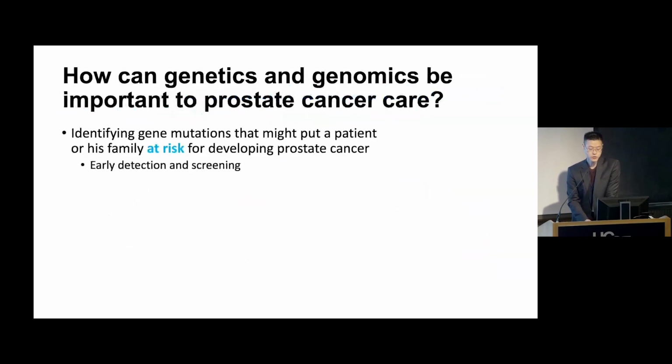So how do we use genetics and genomics to affect prostate cancer care? I'm going to talk to you a little bit about three main ways that it impacts your care. The first is that we're trying to identify genes that might put a patient and your family at risk for developing prostate cancer or even potentially other types of cancers. Dr. Washington mentioned this really briefly in terms of how we do a better job with early detection and screening. So I'll give you an example of that.